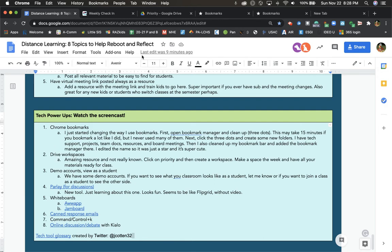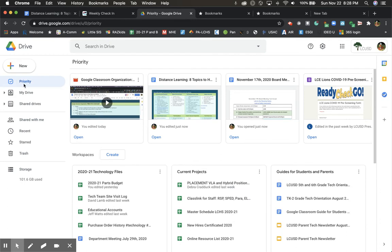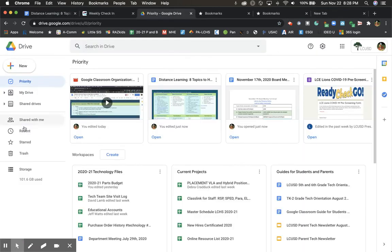Okay, the next one, Drive Workspace. If you go to Google Drive, you might have seen this priority button right here, and I don't know if you've ever clicked on it. So you know the thing where if you have a Google Doc and you star it like that, it will show up in your starred folder here. And that's pretty nice, but you may have a ton of stuff there.